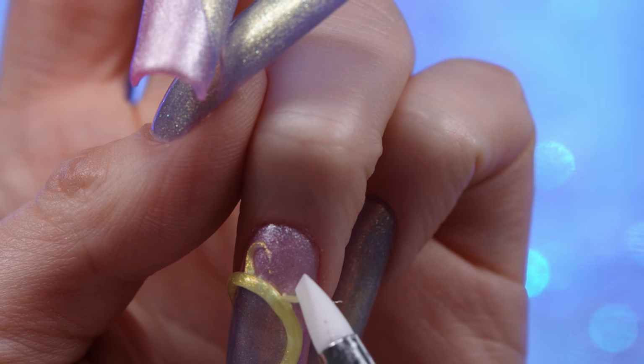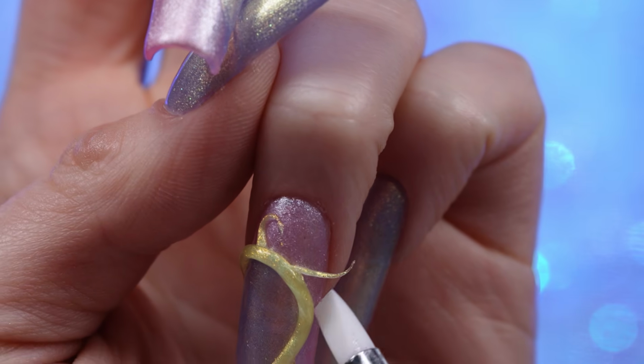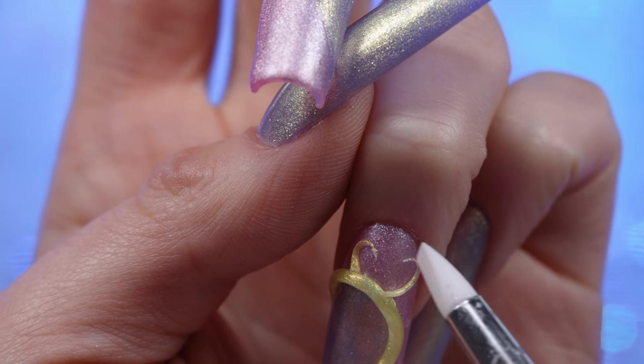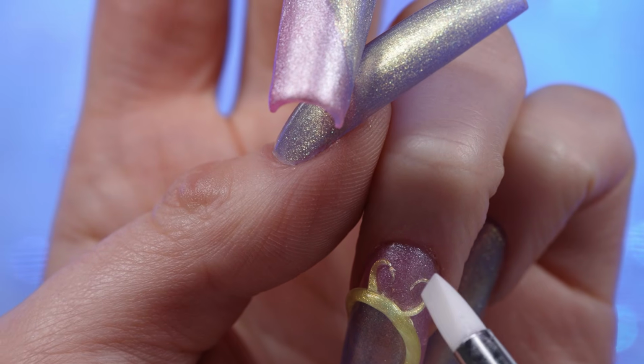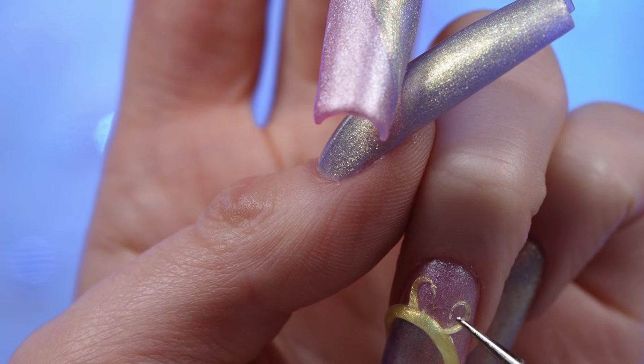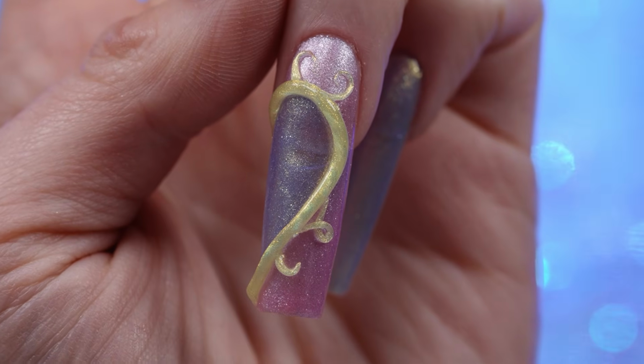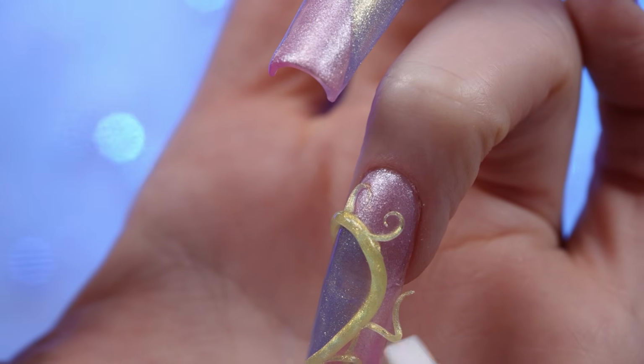I think I need to sit here and divide some of this out beforehand. This is going to take a while. I've started using a little bit of alcohol to make it a little bit more sticky so that I can have a better grip on it, and that is helping a ton. I think it's looking so cute so far. Exactly what I was wanting.